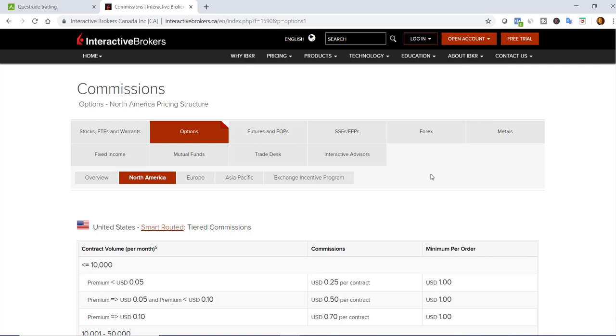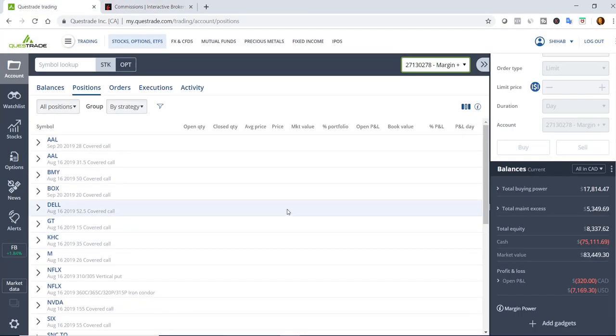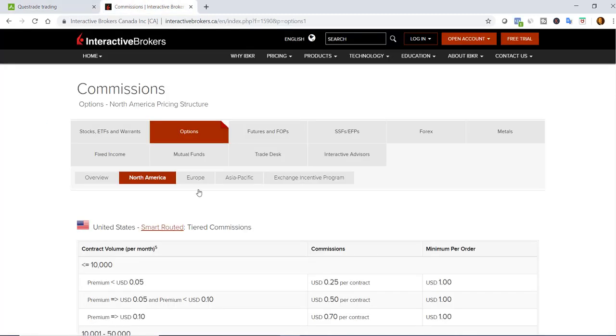So for example, if I have $40,000 in my TFSA with Questrade, it'll give me an extra $80,000 buying power in my margin account. Now, of course, if I use that $80,000 in my margin account, it'll be with interest. But at least I have that buying power to generate some sort of income or profit from. So that's mainly the reason why I'm sticking with Questrade, even though the commissions with Interactive Brokers would be cheaper in my case, depending on the way that I trade, which is a lot of option selling.